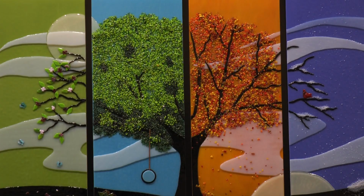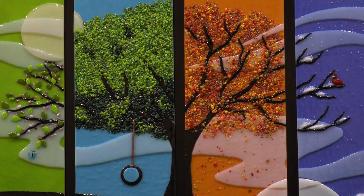That depends on the item. Our Tree of Life actually started as a custom order. Somebody from our area lives on a road called Lone Tree Road, and they wanted a single tree with four seasons. So we came up with this design. We've created this one probably about 12 different times, including the different sizes, but each one is unique.